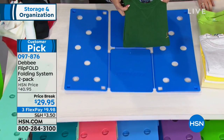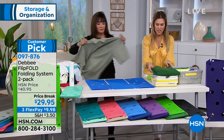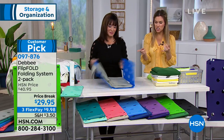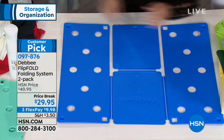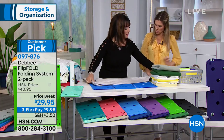Now look at this. I just folded a gigantic sweater. Can you believe that? She can do this literally in her sleep, by the way. We've done t-shirts, polos, thicker sweaters. You can do adult garments, you can do children's garments. How about pants? You can do pants too. Look at this.